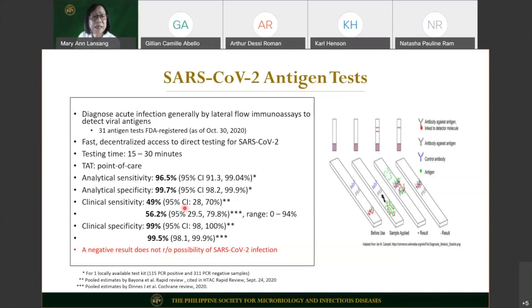And for the systematic review by Dean et al., their estimate was 56.2%. So again, very low. And the range actually was from 0 to 94%, depending on the kind of rapid antigen tests that were being used. The clinical specificity, however, for most of the tests was rather consistent at 99% and 99.5% in the two systematic reviews that I've cited. So here, because of the low sensitivity, it's important to note that a negative result does not rule out the possibility of SARS-CoV-2 infection. Next slide.